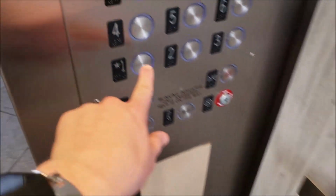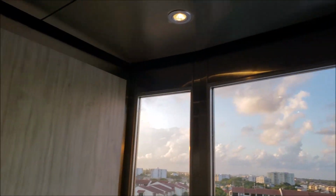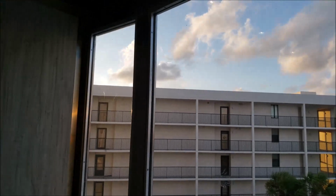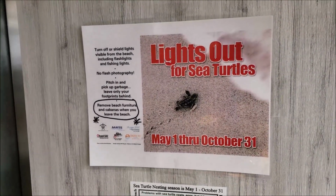Now we're gonna go back down to 1. Here's your cab view. By the way, this elevator was out of service from January 2016 until sometime in 2017, or possibly early 2018, because this elevator suffered storm damage from a tornado in January 2016, and then it wasn't modernized until late 2017 or early 2018. So they are doing work here. We're gonna end this up on 12.